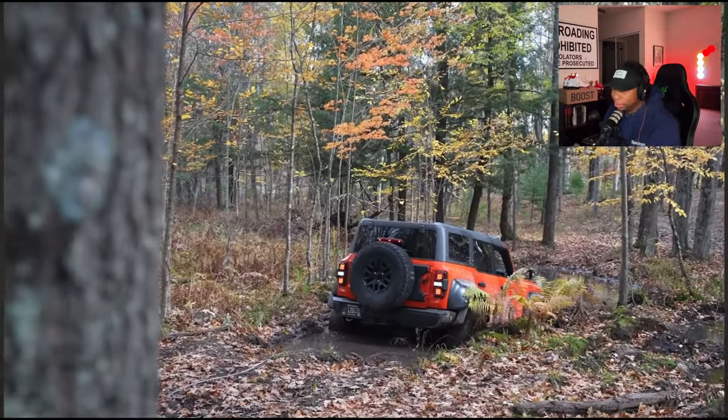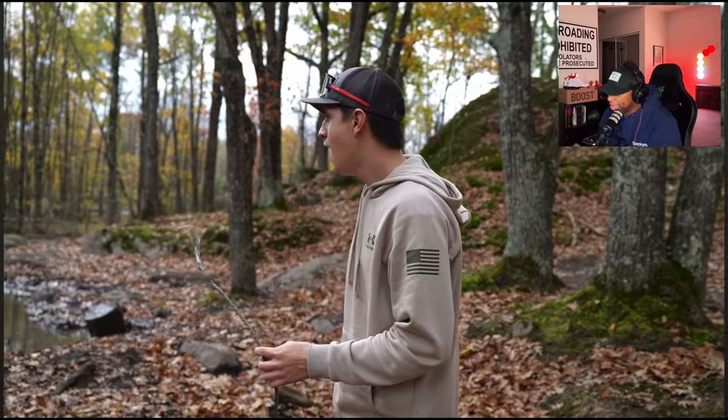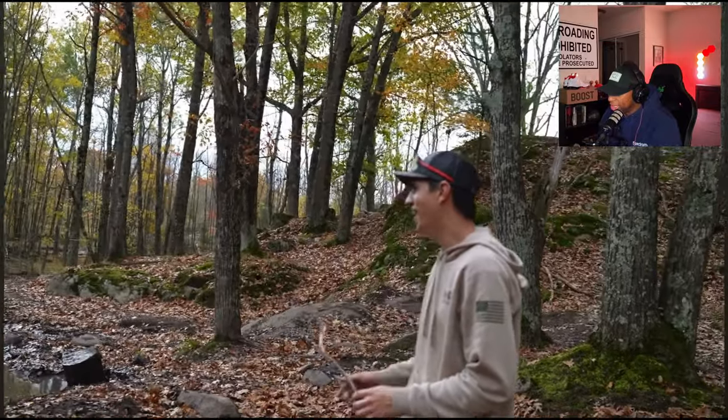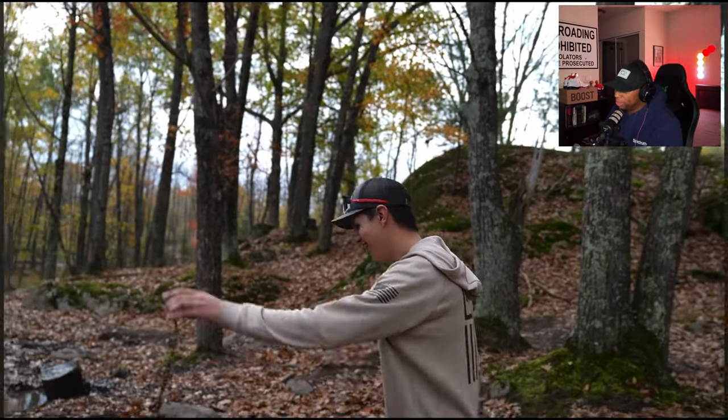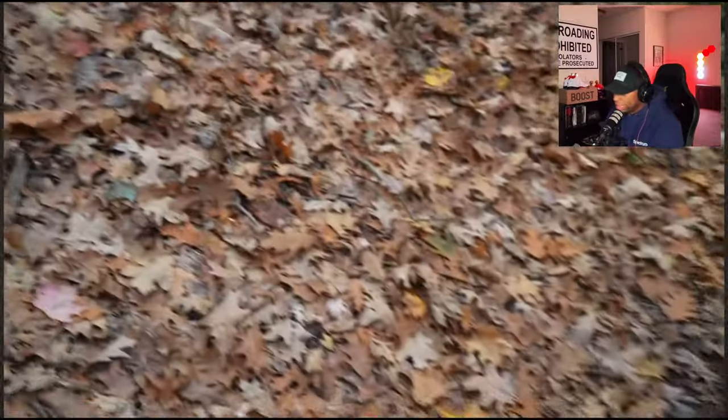Pulled the whole bumper off. Dang, he done broke the... Oh my god. Done broke his whole cable on the winch. There you go. He got the real straps out now. Got the real straps.